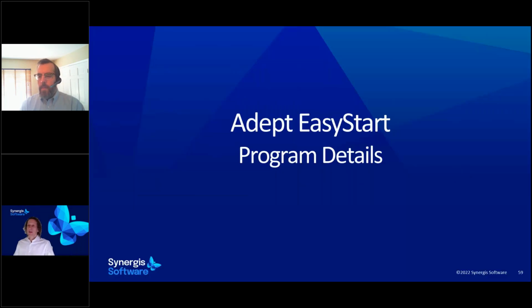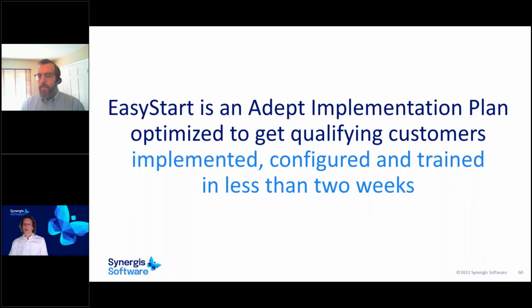All right, let's talk about the EasyStart implementation program. EasyStart is our fast-track program to help clients realize the benefits that we've covered today in 2 weeks or less. It's not designed for the large or complex implementation, but we've proven it over and over for a huge array of clients. And if you're not a candidate for EasyStart, we'll tailor an efficient program just for you.